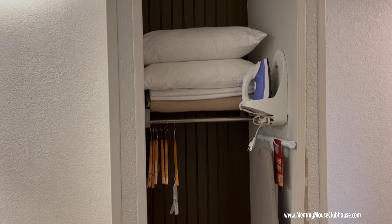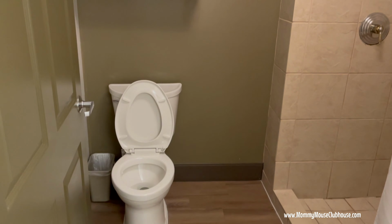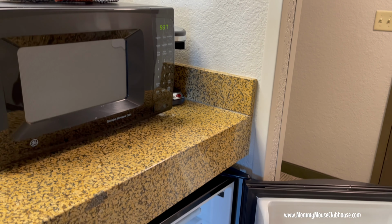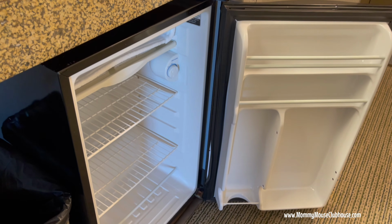Welcome to the Grizzly Bear Suite. This is by far our favorite room type because there is so much space. Here is the closet and the first bathroom right as you enter the room. There is a lot of counter space for storage, as well as a microwave, coffee maker, and a refrigerator.